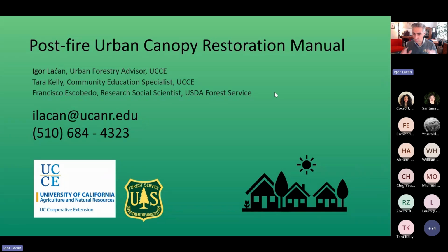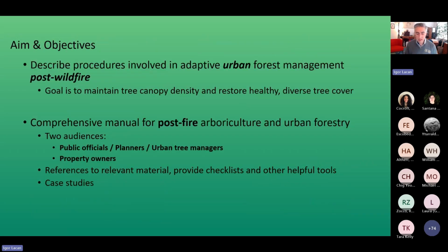But you've heard from Mike and from Francisco about the need for this kind of information that would help municipalities prepare for and then respond to fires in built-up settings that destroy urban trees. So we are putting together a post-fire urban forestry guide. The idea here, we'll just go briefly through this, is to provide procedures and processes that are involved in urban forest management after a fire with the goal of maintaining that tree canopy and ideally growing and expanding it.